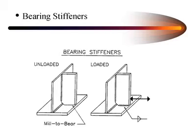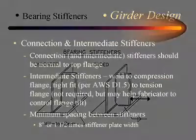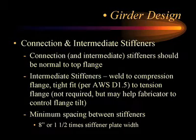Just a picture for stiffeners again. The left one, mill to bear. If you had a cross frame framing into that connection, the bearing stiffener, which oftentimes you do, you'd probably want to put a little fillet weld on the bottom to pick up the transverse load from the cross frame. Other stiffeners, connection and intermediate stiffeners, again, they should just be put in normal to the top flange.